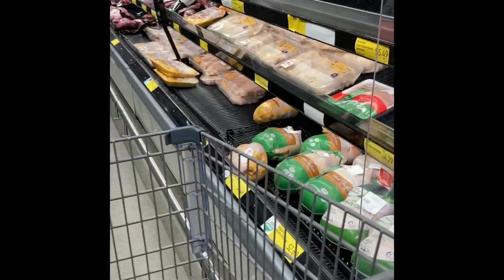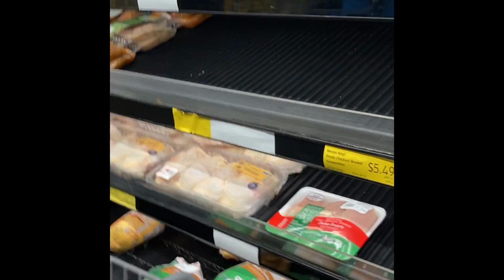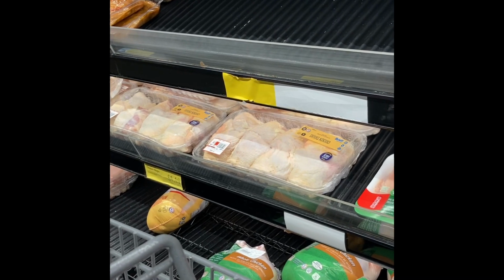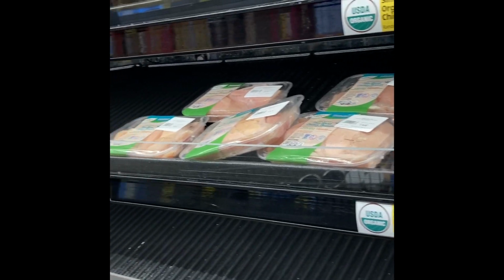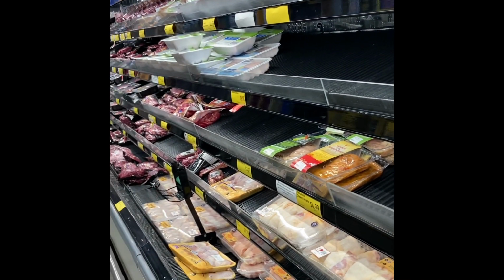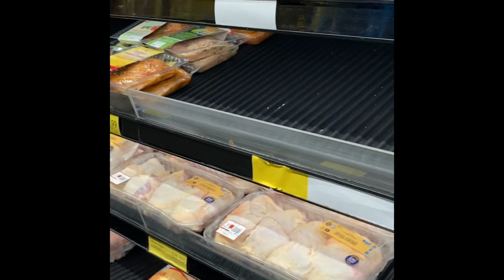I decided to go ahead and check out the meat area while I was in here, and that's the chicken area. There were quite a bit of holes in the chicken area. Now, they did have a decent amount of organic chicken up there, but you can see there were quite a bit of holes in this meat area.